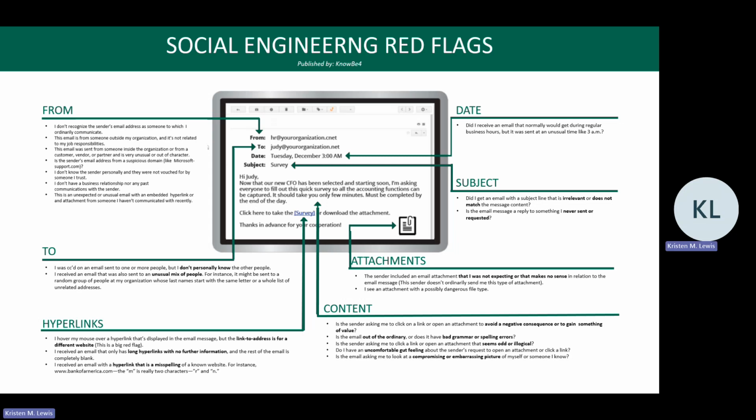When we're looking at the content, is the sender asking you to click on a link or open an attachment to avoid a negative consequence or gain something? Is the email out of the ordinary or does it have bad grammar or spelling? Is the sender asking you to click a link or open an attachment that seems odd or illogical? What does your gut say? Do you get an uncomfortable gut feeling about the sender's request to open an attachment or click a link? Is the email asking you to look at compromising or embarrassing pictures of yourself or someone you know?